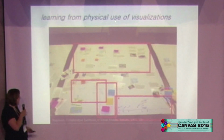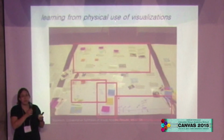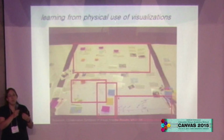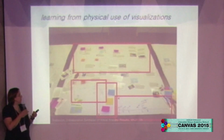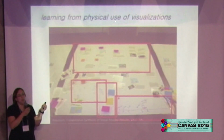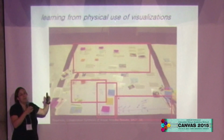So here, Anthony Robinson did a very interesting study where they had intelligence analysts look at data and come up with a solution to a particular challenge. And while they were doing this, they naturally did lay out the information that they had on paper on a big table.